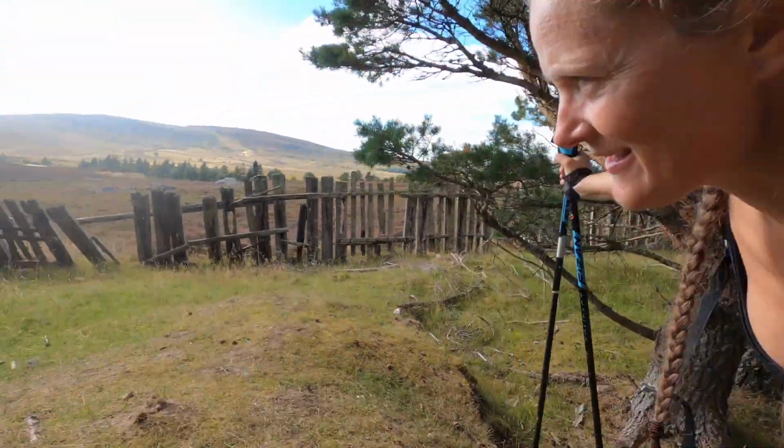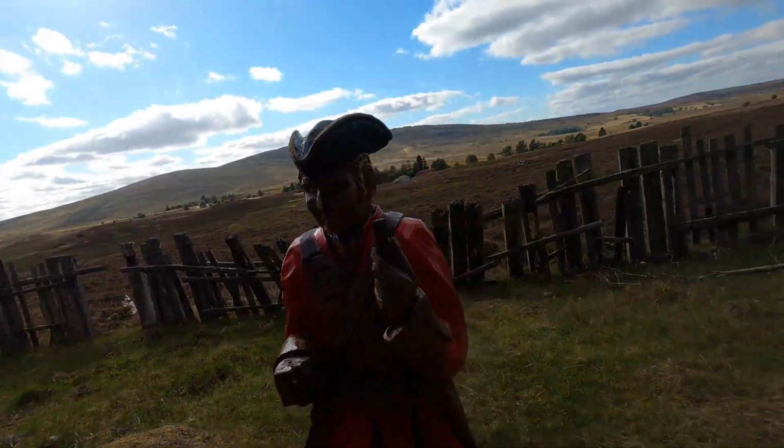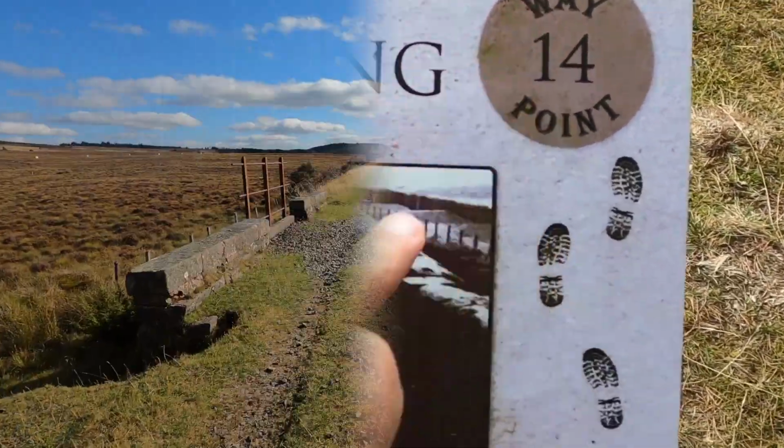This was a person. It's a statue. Heather Bell cutting, waypoint 14.